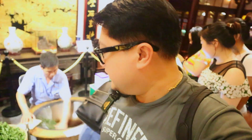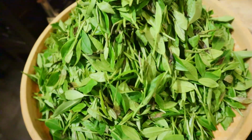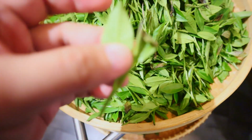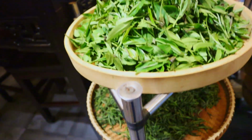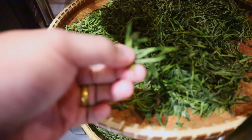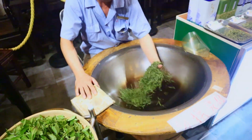This guy, my back is drying tea leaves there. That's their way of making the tea. Looks cool. Here are the leaves. It's not yet dry. It's fresh leaves. That's a tea leaf, and they're turning it into this using that method.